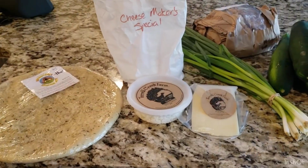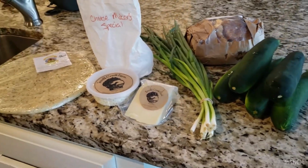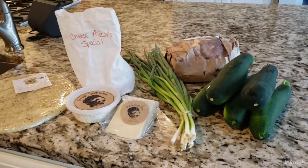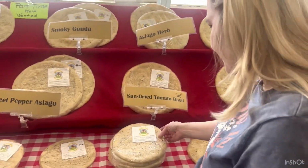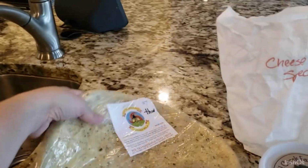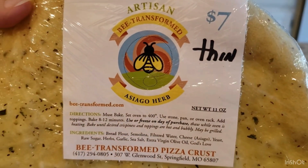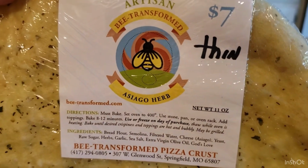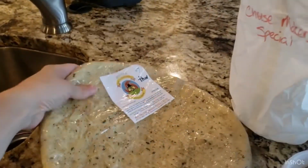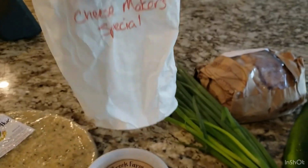So these are usually the items I tend to pick up when I go to the farmer's market. I usually buy a pizza crust because they have the best pizza crusts at one of the local vendors. They have artisan style, a plethora of varieties. They come in 2 different sizes and 2 different thicknesses, like thin and thick. And this one's a thin one and it's Asiago herb. And I just love that every time I go, I can get a different one and end up with a pizza that has a little bit of variety, so it's not the same all the time.